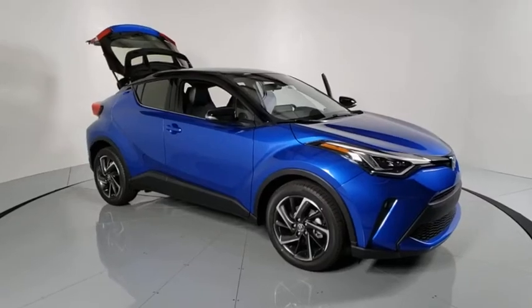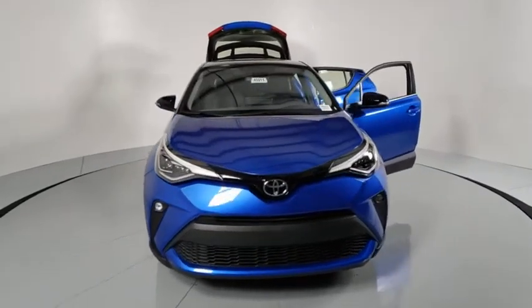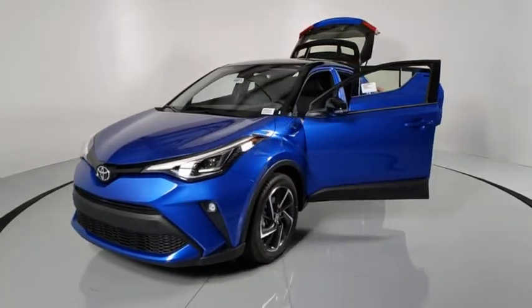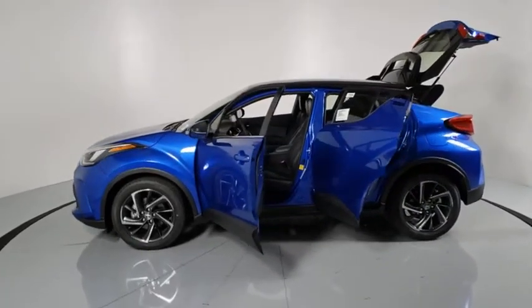Stop by and take a look at the 2020 Toyota CHR. The Toyota CHR's fresh design makes it stand out in the crowd, and the interior oozes with style. The CHR handles like a race car and has all the safety features you'd expect from a Toyota vehicle. This vehicle has less than 100 miles.